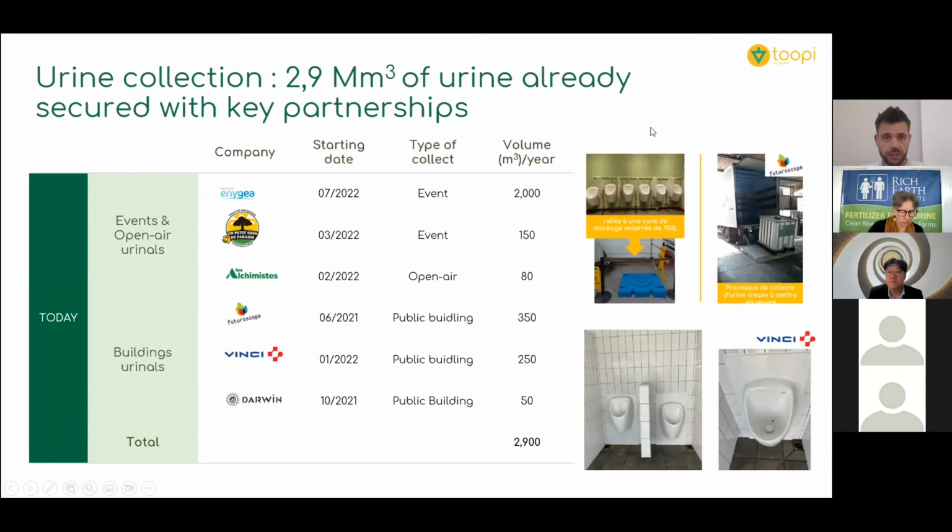In terms of urine collection, we are collecting urine from two different sources. The main one is events and open air urinals. We have contracts with companies in France and in Europe, like Nadège, from which we collect a huge amount of urine. The contract we have is almost 2 million liters, so not square meters, but 2 million liters from this source. Also open air urinals in Toulouse, in the south of France again, just below 100,000 liters of urine. And the other kind of source is urinals in buildings.